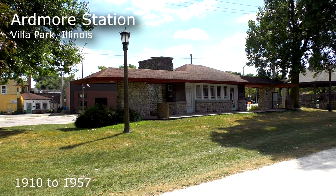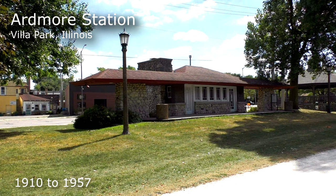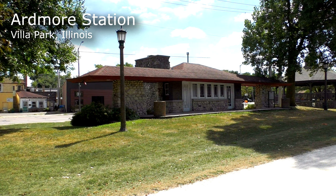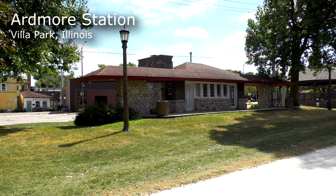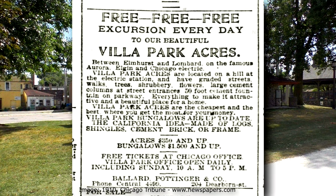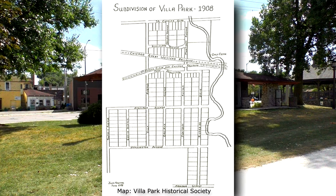The station was opened in 1910 and closed in 1957 with the closure of the railway. This station was located near Ardmore Avenue and Park Boulevard in Villa Park, Illinois. Originally, Villa Park and Ardmore were separate subdivisions. They merged together as Ardmore in 1914 when they incorporated as a village.